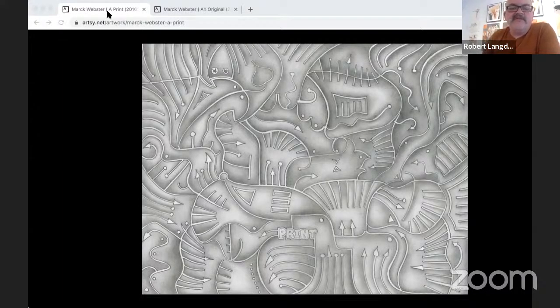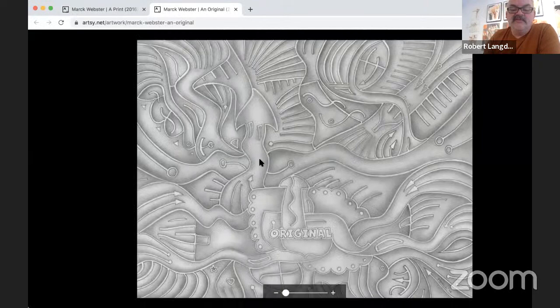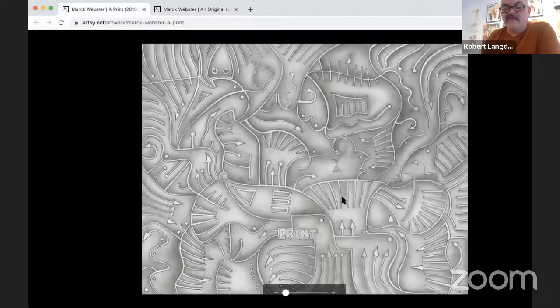These two pieces are prints of a graphite original. These are Giclée prints. The first one is called Original, so this is a print of an original, and then this one is called Print, so this is a print of a print. 8 by 10, and the only instrument used in creating these images was a number 2 pencil and Mark's weakening eyesight.